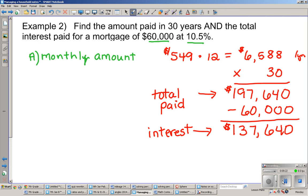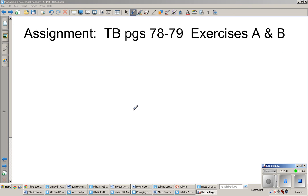Are there any questions? Today we've worked on how to pay the mortgage, what your monthly payments were going to be, how much you would pay over the period of the loan, and how much of that payment was actually interest. Your assignment for tomorrow in your textbook on pages 78 and 79, we're going to do exercises A and B. This concludes our lesson for today.